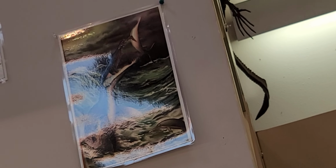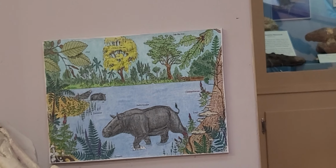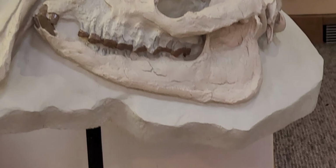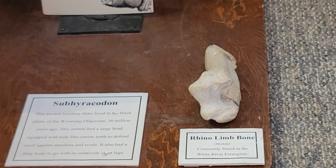And that's what he would have looked like. And then we have this guy, which is the great grandfather of a rhino. See, he looks like a rhino. And this is a rhino limb bone. Did you figure it out?